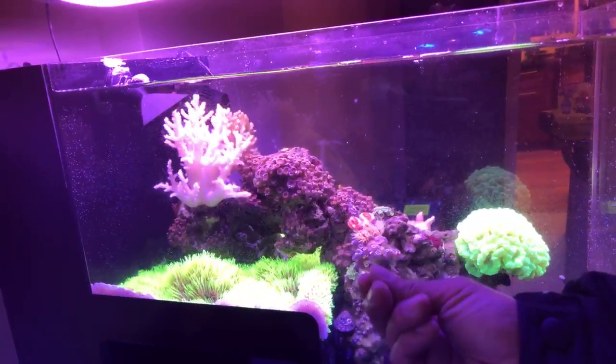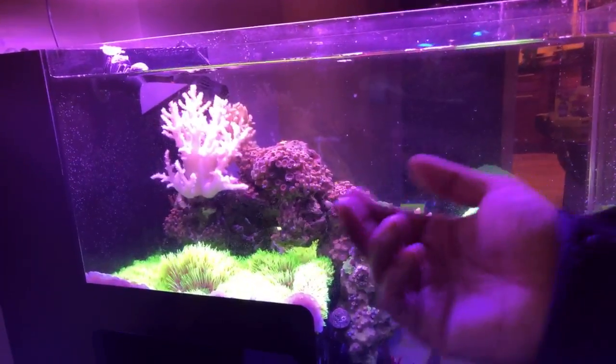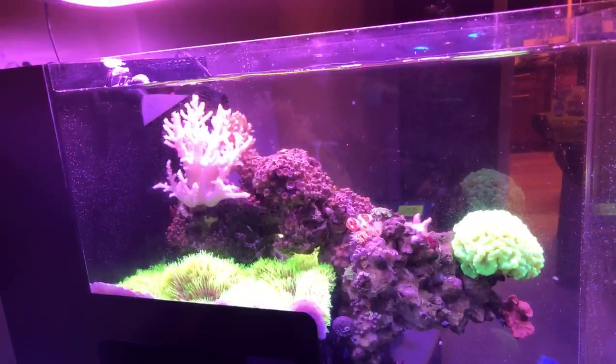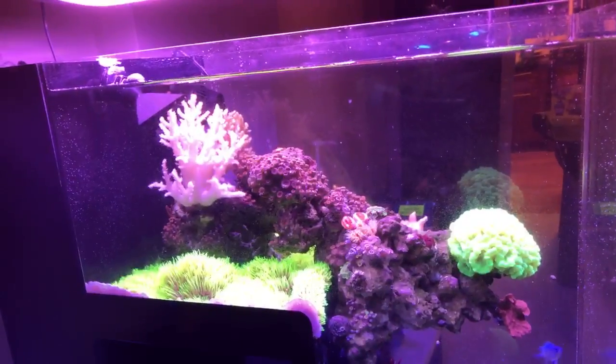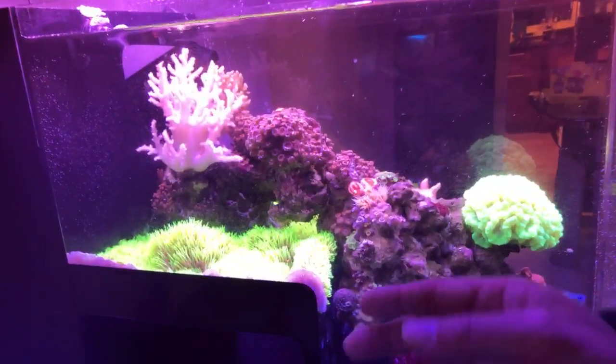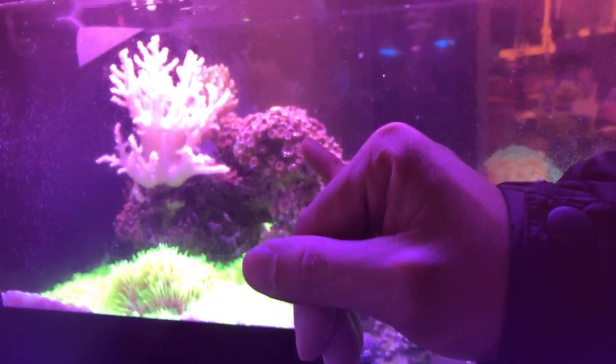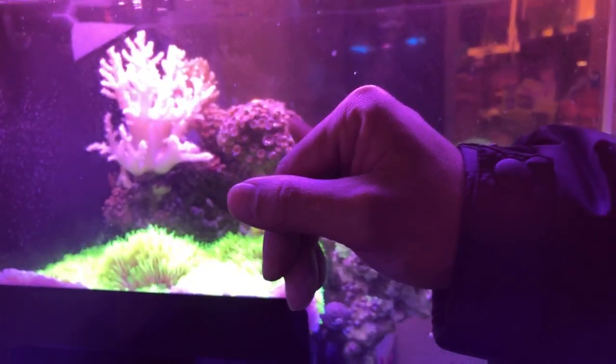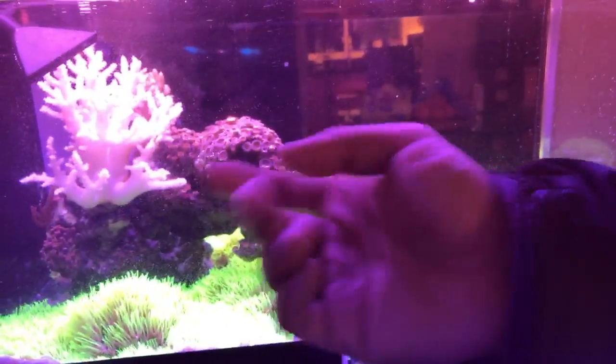They are turning around a little bit. I noticed that every single time I do a water change, they seem to open up a little bit larger. So I think I'll just keep up with the maintenance and hope for the best. I do also notice that there seems to be some algae growing between the zoas. The reason I say that is because I see a lot of micro bubbles coming up. Usually when there's micro algae, if you look at the back wall, there's a really fine bubble.